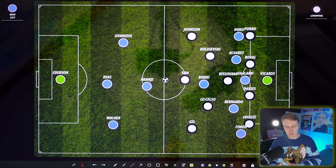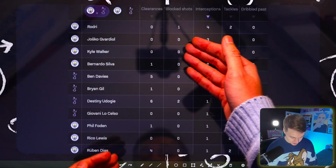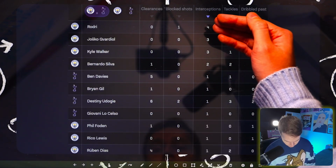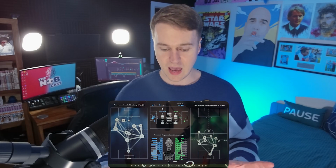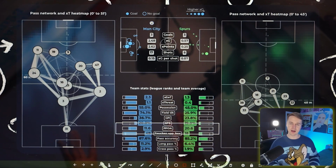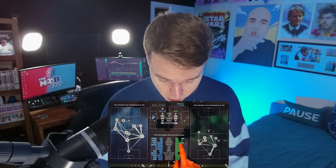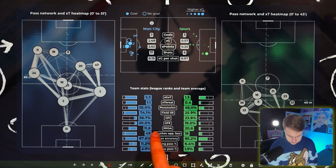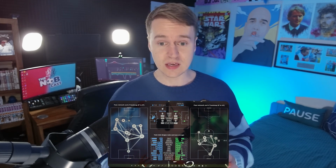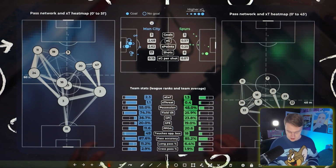Pep knew that Spurs, even with their injuries, were still going to try and play out from the back. Look at how many interceptions these City players are making. Rodri, Gvardiol, Walker, Bernardo Silva, all getting more than one. And it was constantly throughout the game. Passes per defensive action basically means how many passes do Man City and Spurs allow before they engage in a defensive action. City were only allowing Spurs 11.6 passes per defensive action. That's one of the lowest that City have had all season. So you can really see the intent from City very early on.